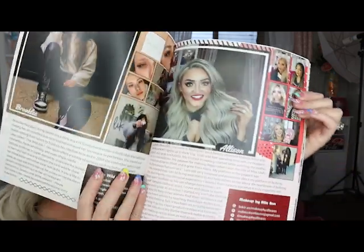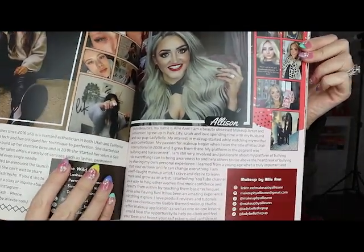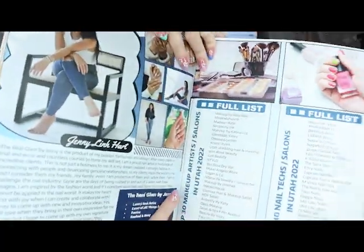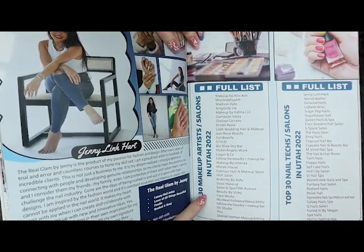This is the silver lining because this was not in yet last night. Look at, there I am. There's my full page dedication to me. Makeup by Allie Ann, top 30 makeup artists in Utah. So super excited, and I'm not sure, but they have a list back here. They haven't told me the details on this, but based off of this list, it has a full list of all the top 30 makeup artists in Utah.